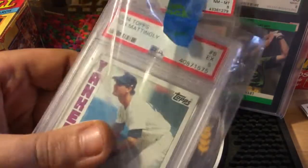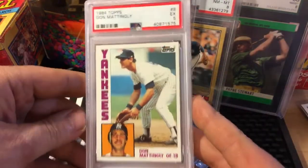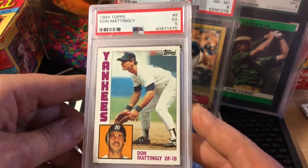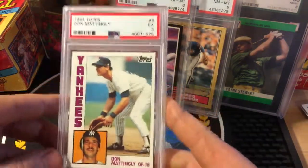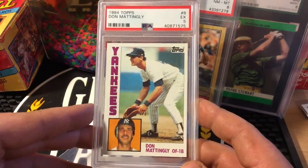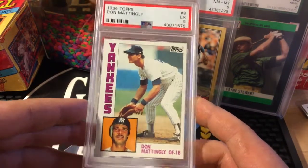Pretty much a lot of the stuff that you see here I do end up putting back up for sale. Like this Mattingly, for example, this 84 Topps Don Mattingly rookie card. PSA 5. Obviously, I was just looking at the picture. I'm going to hide the other card because it's a big one and I already know what it is. And it is a big one, folks. It is another Holy Grail card for me. And I'm very excited that I even have this. And I got a swinging deal on that.